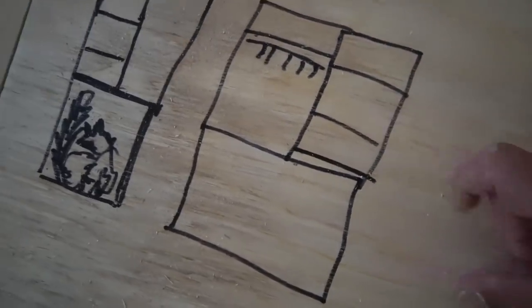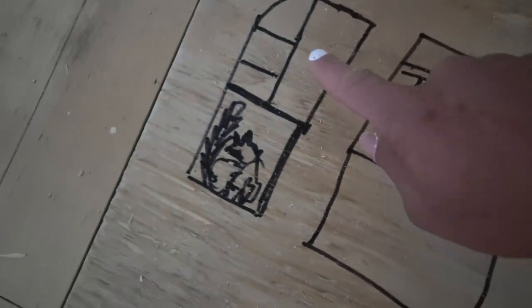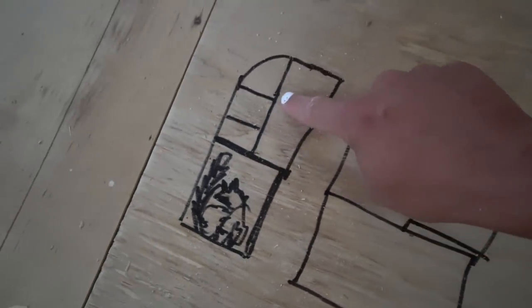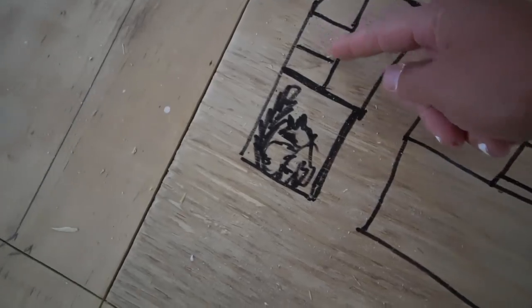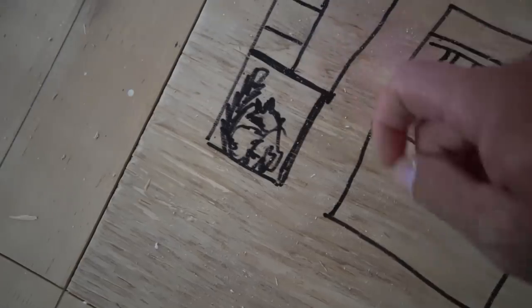But there's gonna be a shelf right here, and these are gonna be pushed back. So you see that line right there? That is the cabinets that are going 4 feet out. They're gonna be back a bit. There's gonna be a shelf right there.